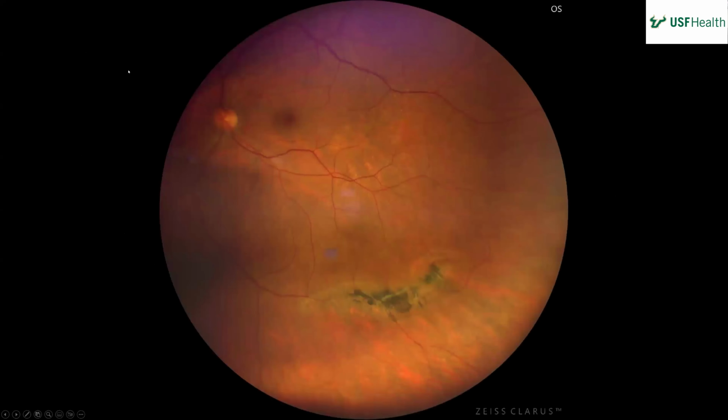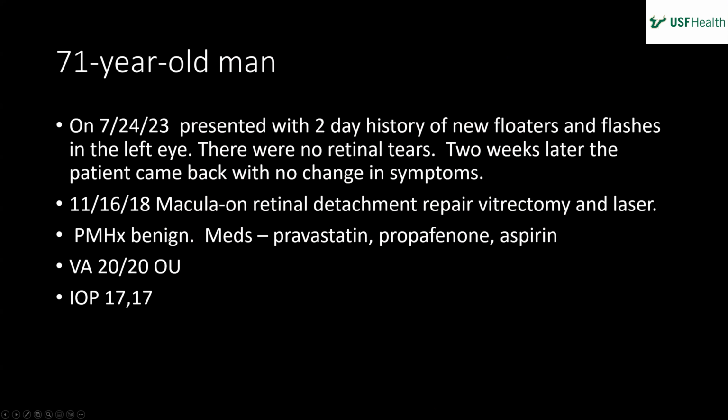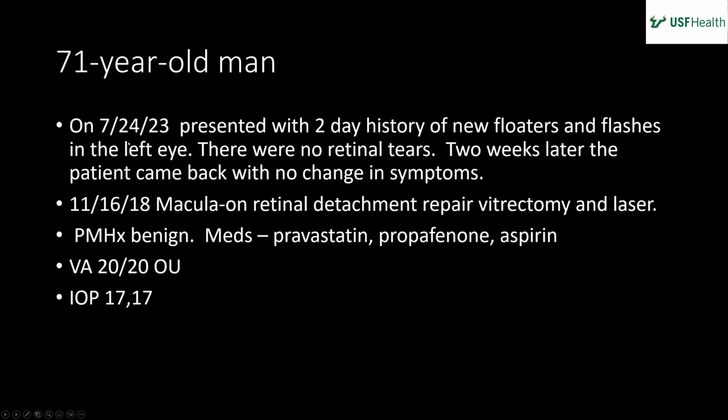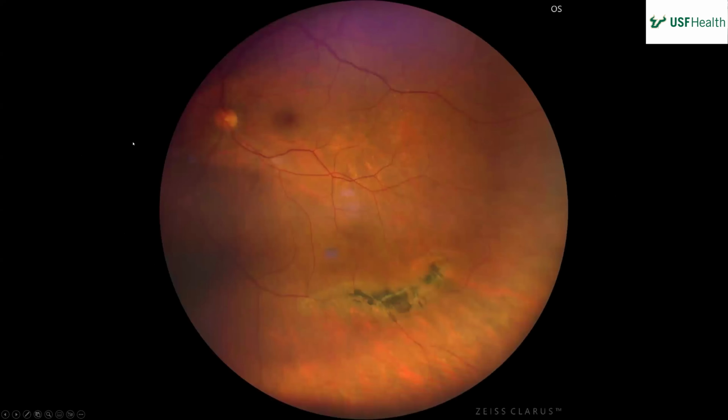All right. Was the RD repaired in the left eye? Like the eye that's having floaters and flashes? No, it's the other one. So the right eye had the RD repair, and the left eye has this lesion.